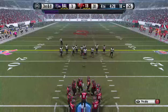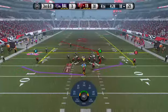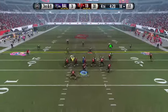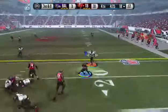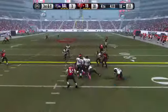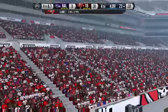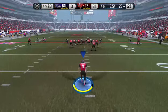After that run, third and 8 for the offense. Coming to the line, hoping to avoid being sacked for a third time. He's looking to the right here on this throw. So they fail to convert on third down, but that's been one of the lone failures on third today. The Buccaneers will punt the football away.